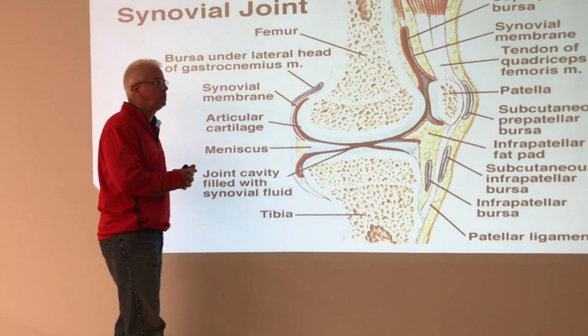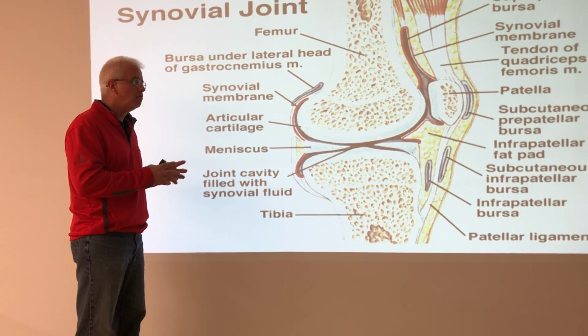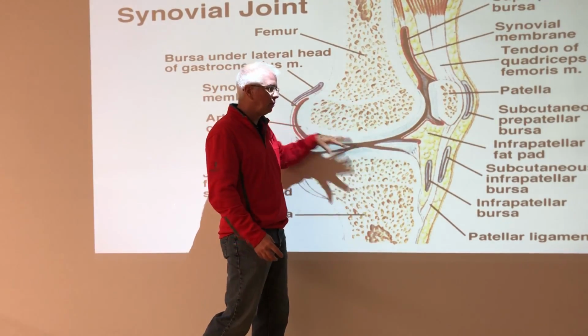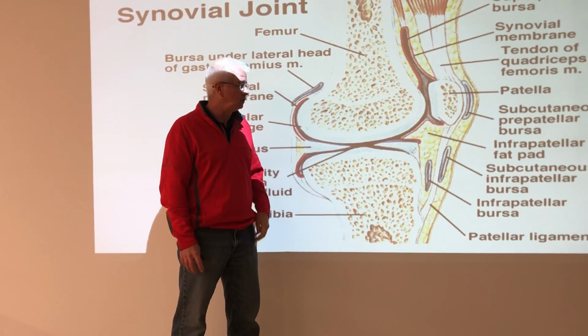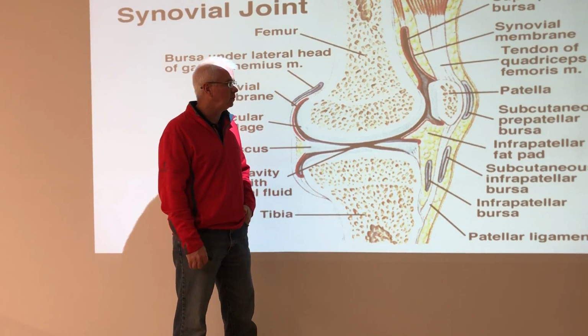In addition to those pieces, synovial joints have bursa associated with them. Now that doesn't surprise you. There are a few shown here associated with the knee. There's at least 12 named bursa associated with the knee. I showed you 4 associated with the shoulder. That is a prototype of synovial joints.